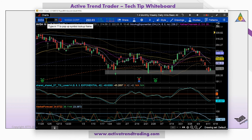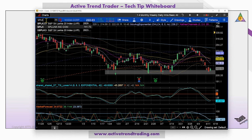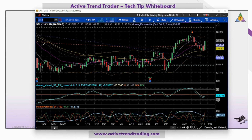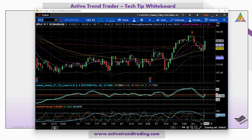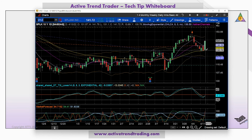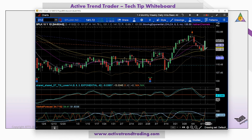And then last but not least, this is from a pure technical pattern. This looks darn good. Okay, what do we have going on? Is this a bullish engulfing pattern? Yeah, it's pretty darn close. It is a big green candle. The bulls were in charge here.